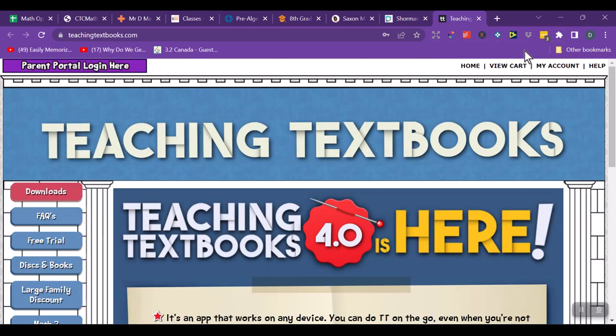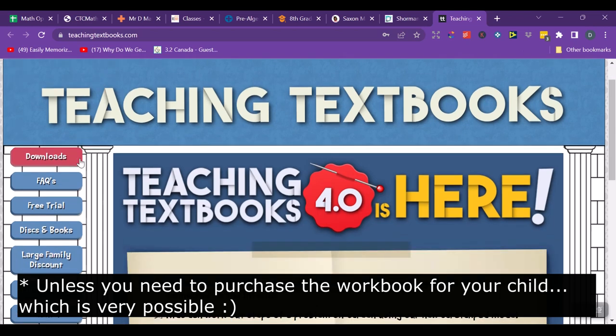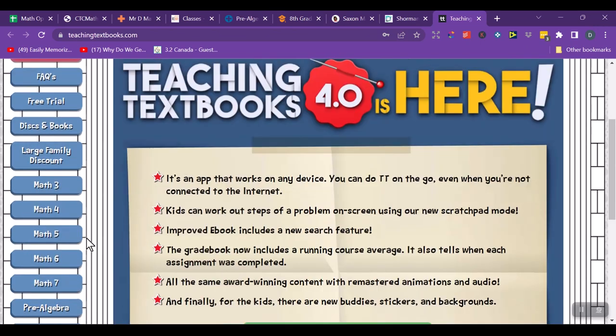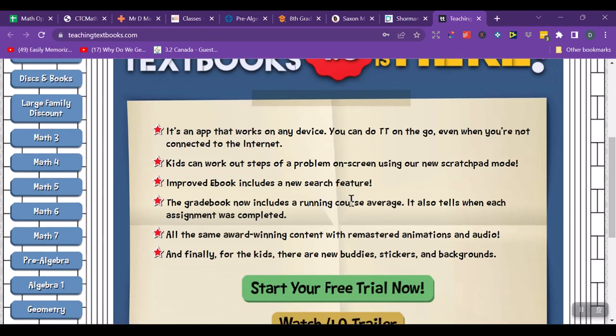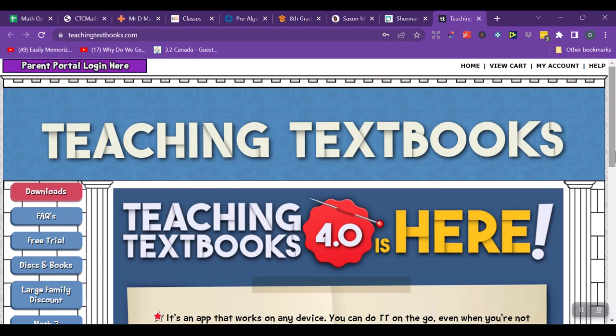This is definitely the most inexpensive of all the math programs. Three of my children have been using teaching textbooks the past 3 years. The daughter I'm talking about right now, she's in math 7. It's going fine. The reason why I am looking at other math programs right now is, I think I mentioned it, I just want her to find something that really works for her learning style and that she could use to continue on with her math. So let's go to teaching textbooks.